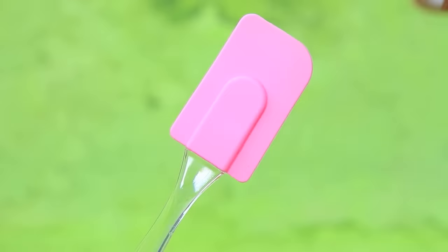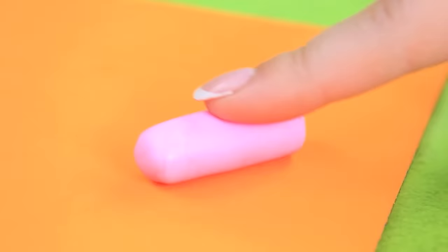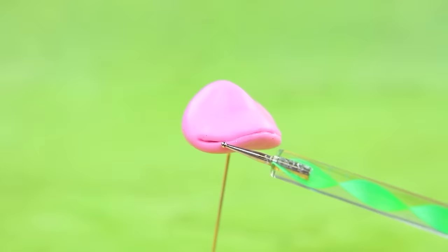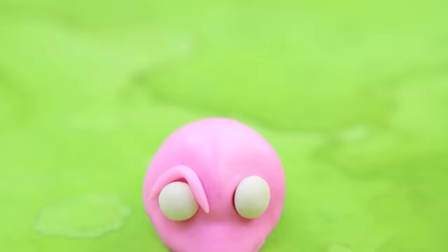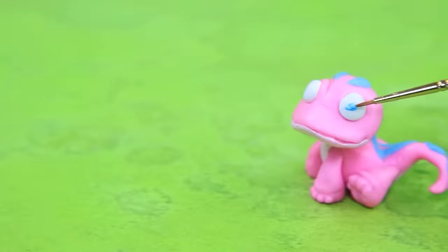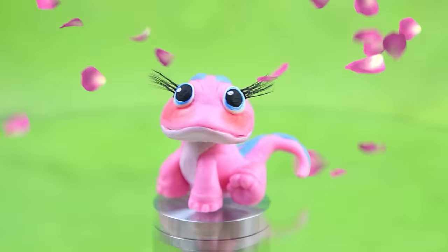Oh, perfect. Pink polymer clay. Knead it out. Make a salamander body. Wow, cute paws. Make a head. Eyes. What a wonderful muzzle! Choose a marker. Blue! Clay layer. Salamander has a unique coloration. Draw eyes. Cutie Ruby and Bruni will definitely be friends.